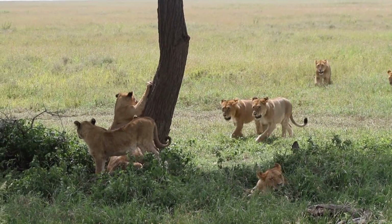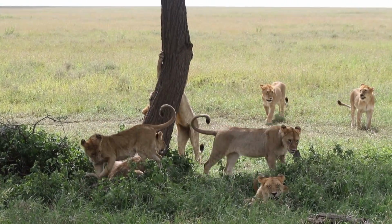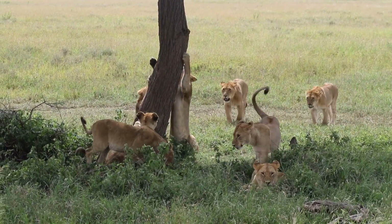At first we thought there was 2, maybe 3 lions out in the grass, but then there was 4, and then 5, and then we stopped counting.